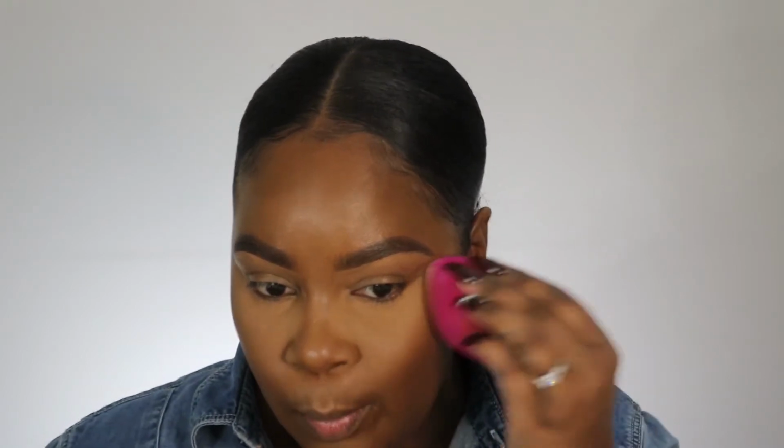So you guys know I don't bake, so I don't go ham with the powder underneath my eyes because I don't like my eyes to look dry, and I have normal to dry skin, so there's really no point for me to bake underneath my eyes, because all baking is doing is pulling out the excess oils from whatever product you're using. Let's take one more time just to brighten now, because that just set.